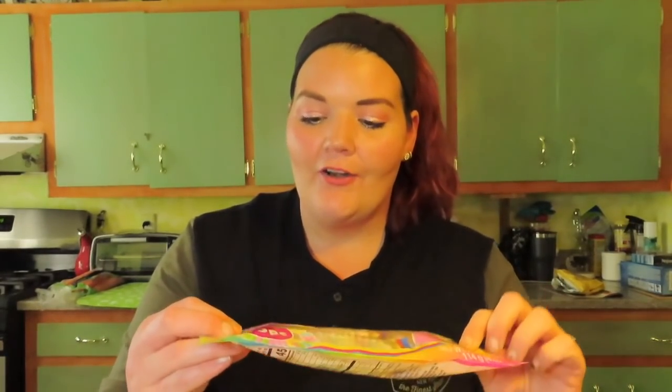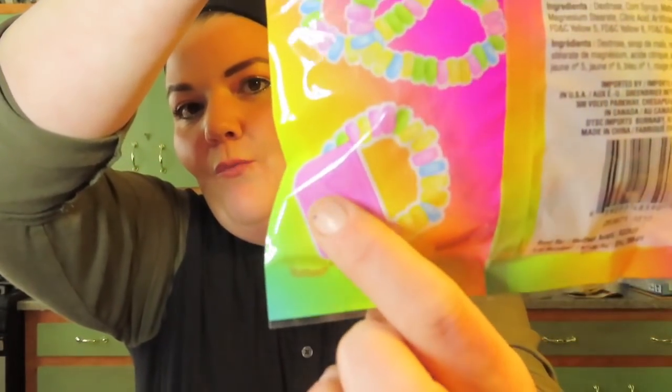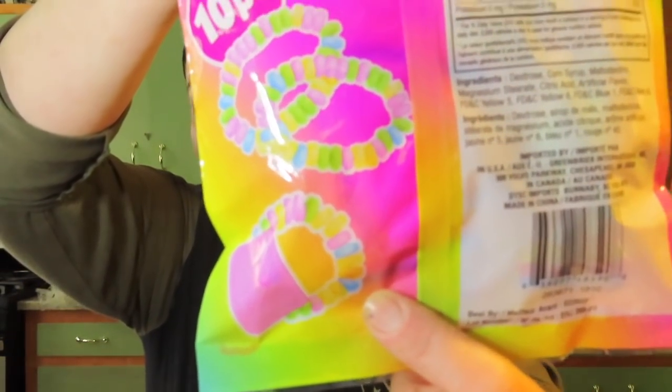These are, again, for the Easter eggs. I just always loved these as a kid. They're the bracelet candies. And these ones actually have a watch and then the bracelets. And you get 10 in here. I mean, that's plenty. I'll probably only put like 8 in the Easter eggs, scatter it out, because I do have a lot of toys to fill the eggs with.